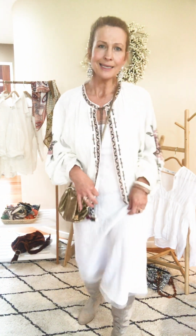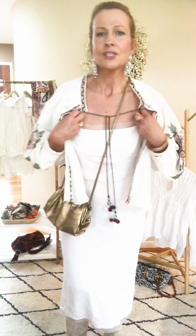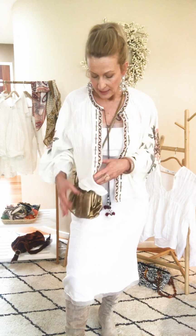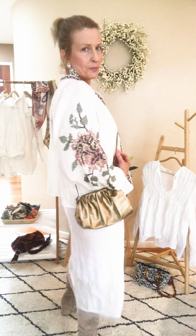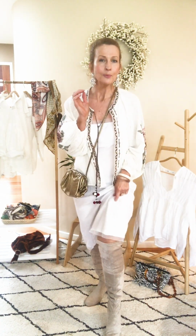I've just put a white linen dress on. I've had this since just before my wedding 20 years ago, and it's just a bias cut dress. It's so, so beautiful. It's just a little spaghetti strap. So I've just gone really loose with this, and I've put over a nice glimmery gold bag just to give a little bit of shape. Statement earrings, of course, and a fabulous boho boot. I do want to try it with a couple of other things though. Here I've gone with a cape look.